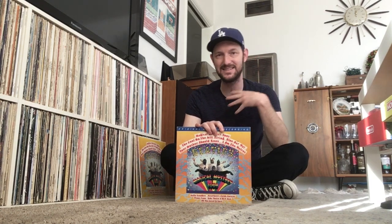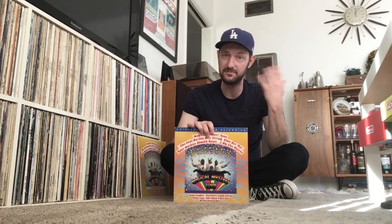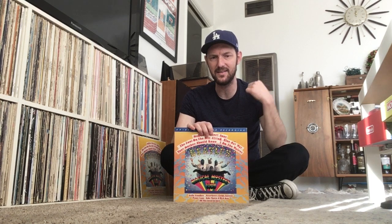In my opinion, it's lacking, even the true stereo mixes, by the way, are lacking a lot of low end, and there is definitely a lot of high end going on with this. On some songs like Fool on the Hill, it can get a little shrill when you hear those flutes. Generally, there are just other pressings that are so much better than this. So it's really not worth the money or the time.